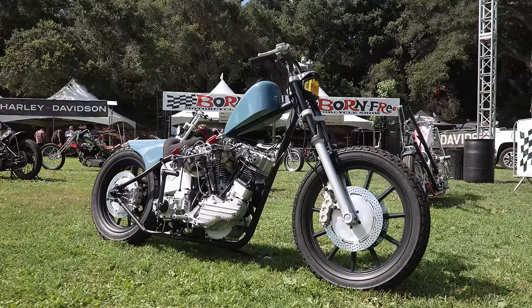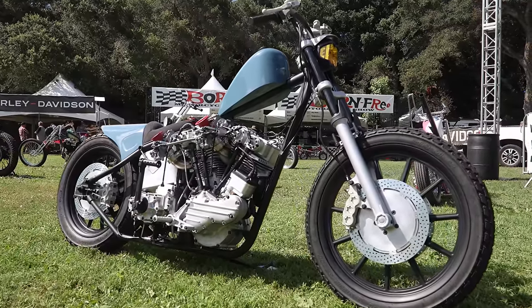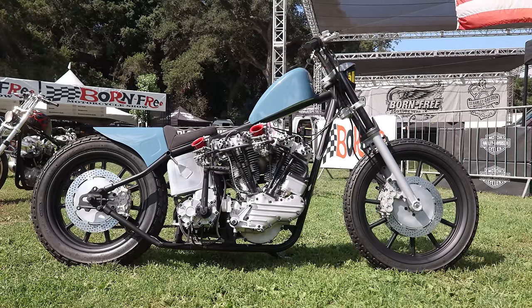I'm Jared Smith. I'm from Vallejo, California, and I brought a 1960 Panhead lower with a shovel head top end and two front heads. So I call it a FLXR. The build is, like I said, a 1960 Panhead lower with a shovel head top end.